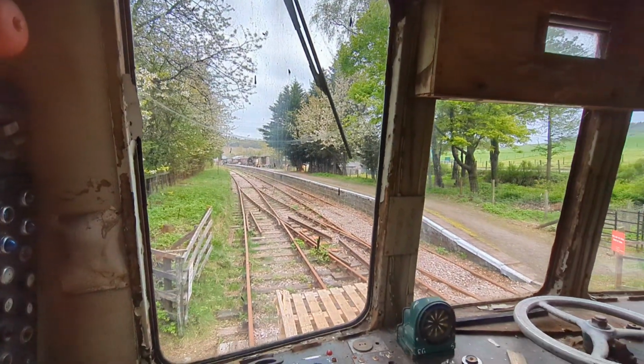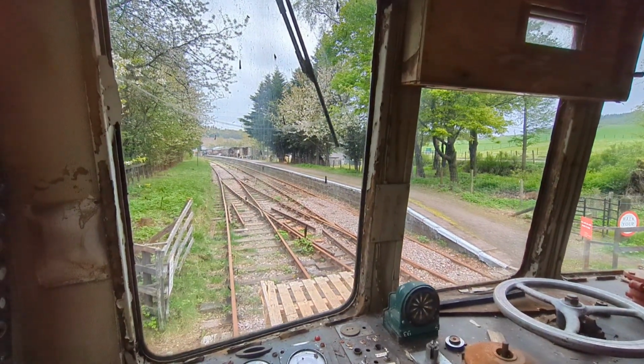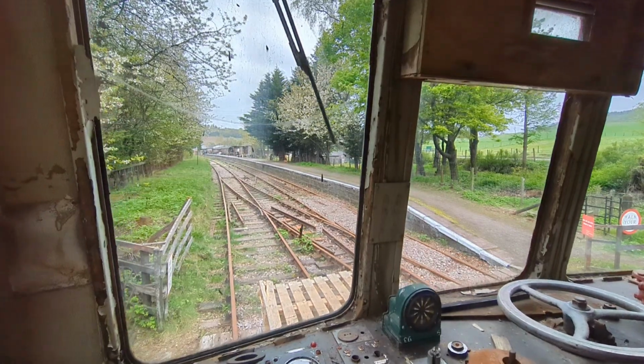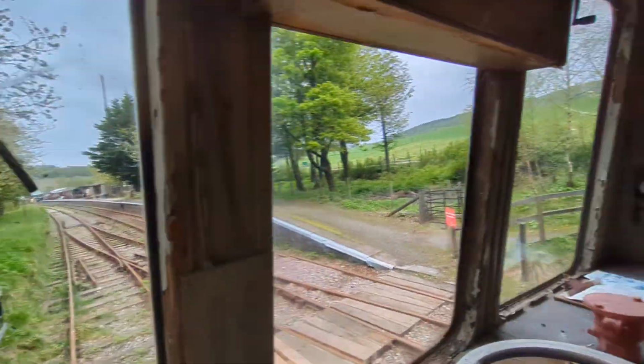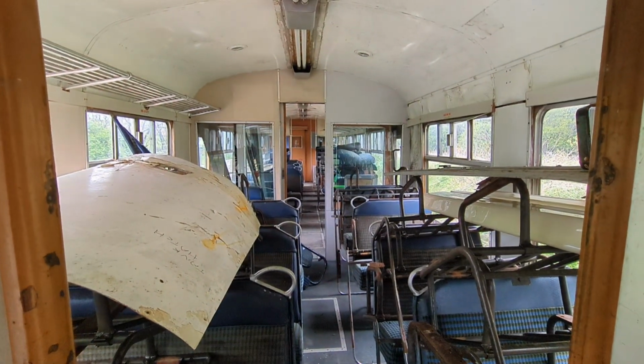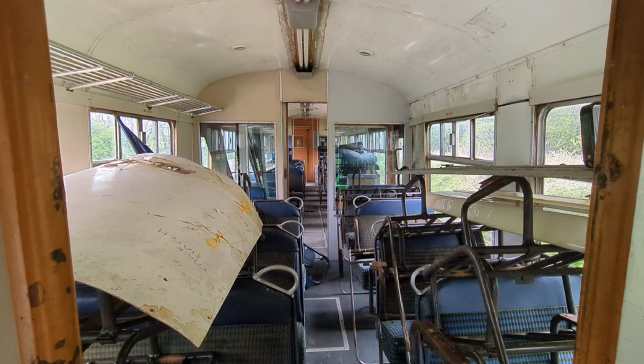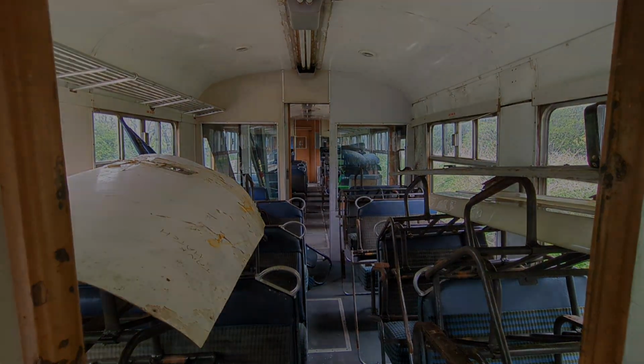From here you can get a good idea of the driver's view when operating one of these units. The units had 2+3 seating and 2+2 seating in first class, which was located in the other power car and latterly downgraded to second class.